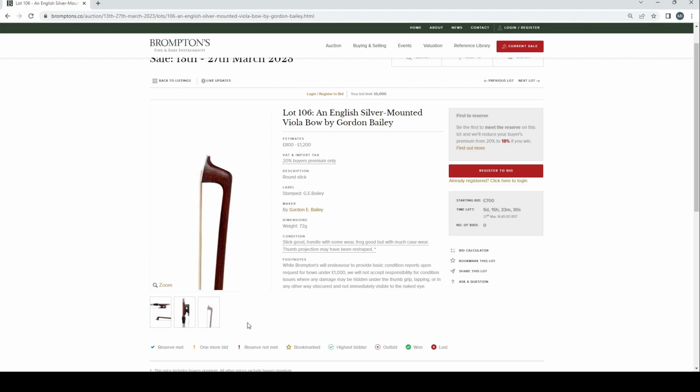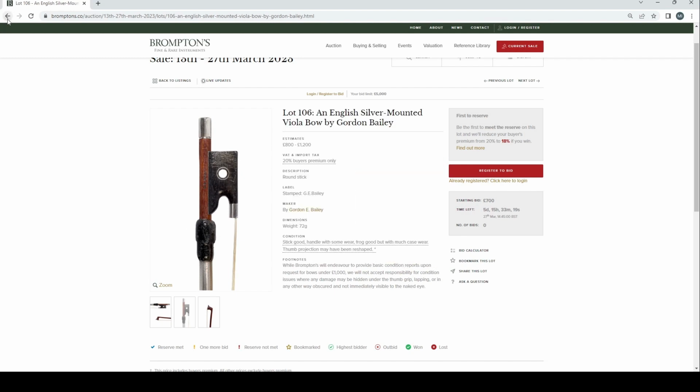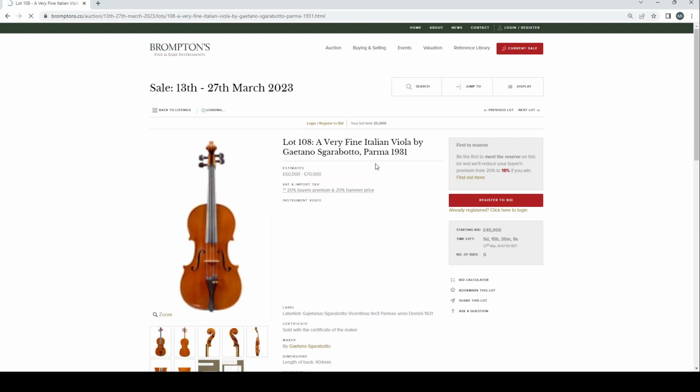800 to 1200. Stick good, handle with some wear, frog good with much case wear. Thumb projection may have been reshaped. Yep, looks like it might have done. Some violas here, so we should definitely look at the violas, because otherwise we'll get in trouble. It's always worth looking at a few violas.